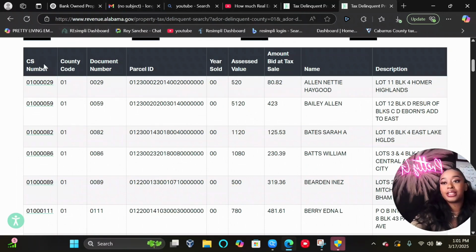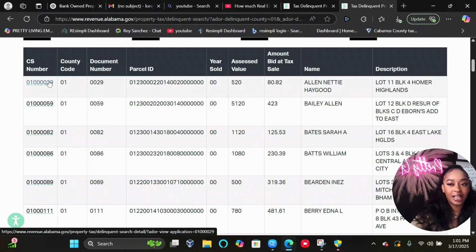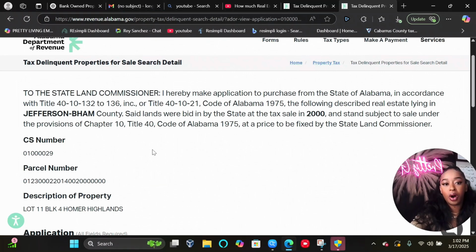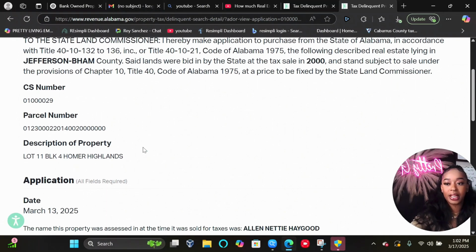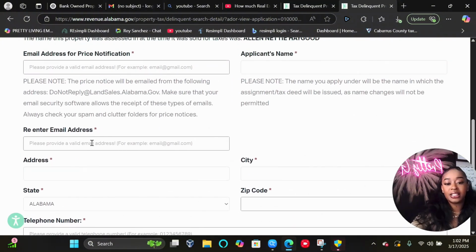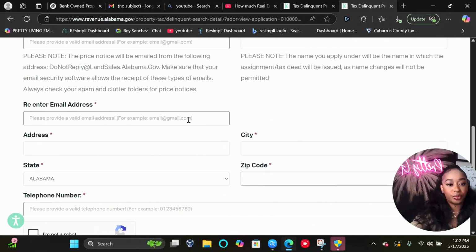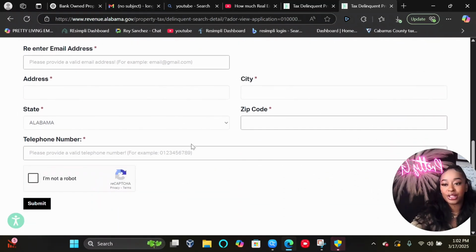We're going to start with the CS number, okay? This number is like the account number. We're going to click on that, and it's going to pull up information about this property, including all of the things that it already showed us, the parcel number, the description. The application process is very, very simple. All you do is enter your email address, your name, re-enter your email address, your address, your telephone number. Make sure you're not a robot, and then submit.